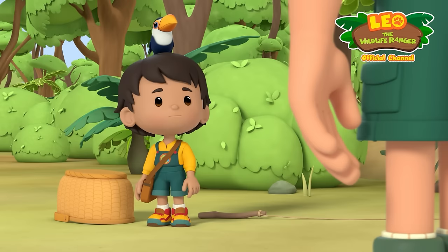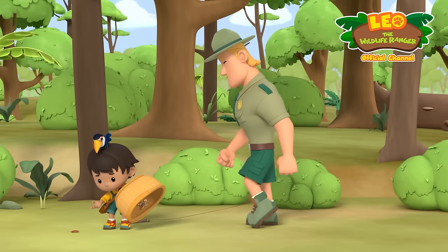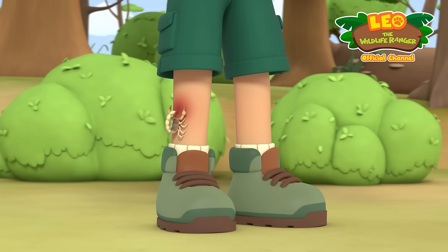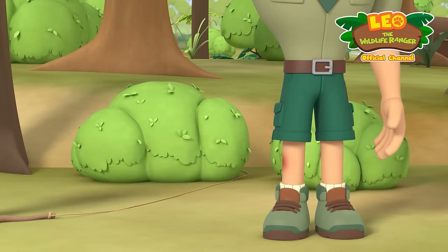Oh, you mean this one? Huh? Wait a second, where is the yellow scorpion? We trapped it! But I don't see anything, Peo. That's strange. Where did it go? Oh no! Ranger Rocky! So, there you are, little fella. I finally got you. Are you okay?